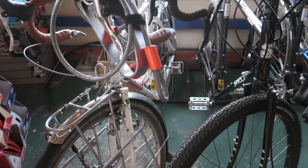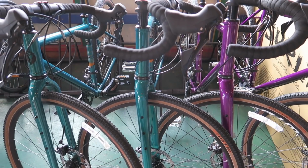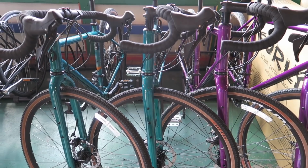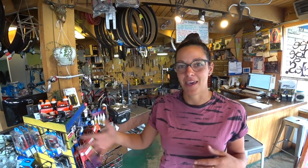So for those that haven't had the pleasure of coming into Free Range, just tell us about the shop. So Free Range has been around since 1997. It was started by Kathleen Emery. The focus of the shop has always been quality steel bikes, getting people out on wider tires, adventuring. We currently do a lot with Surly, All City, Salsa, and the focus is getting people to work and then getting them the heck out on the weekends.